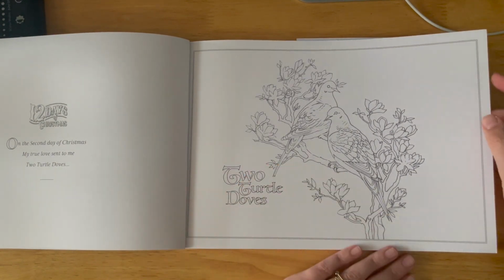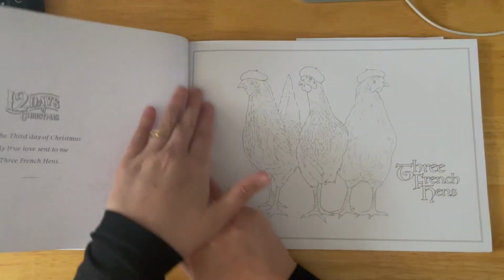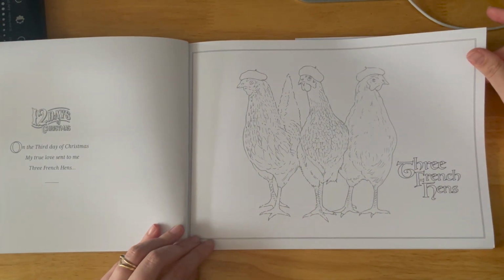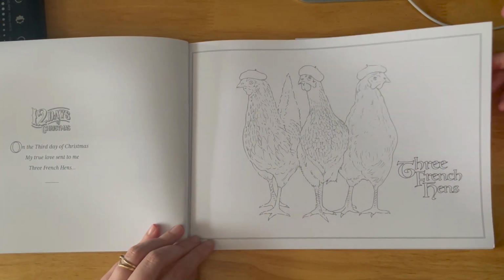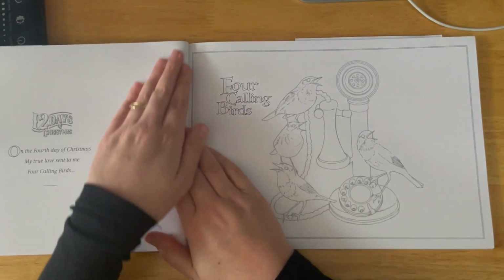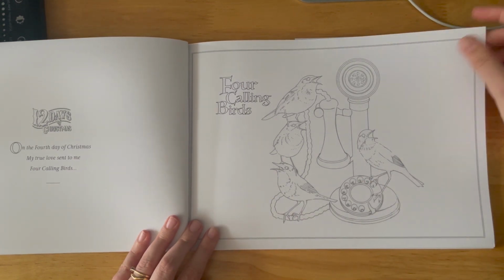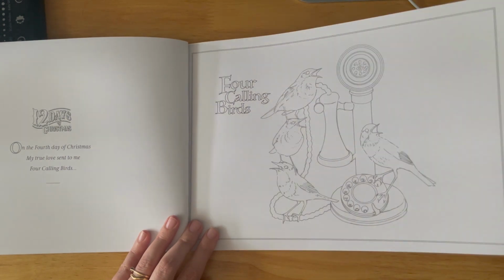So yeah, they're just not really my style, because they're quite realistic, and I'm more like anime, fantasy is my sort of style. This one here really reminds me of a book that I recently bought at The Range. There's a particular picture in that colouring book that it reminds me of.